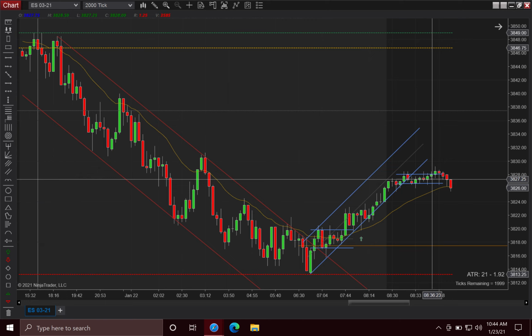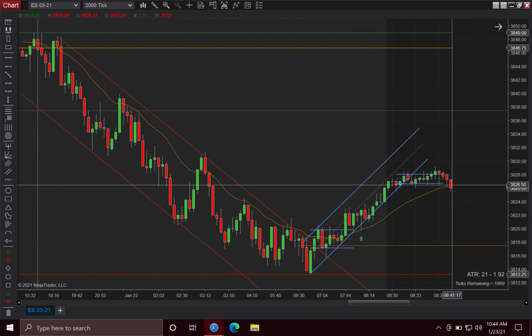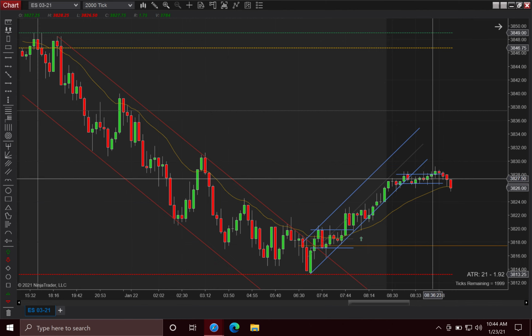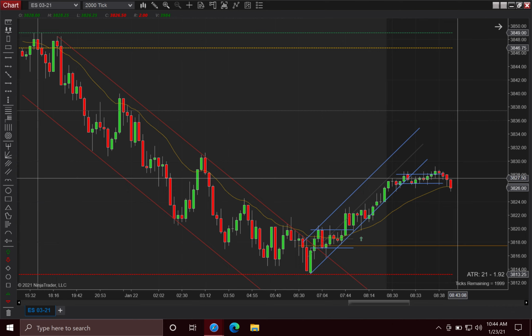Now, the thing about this is that this congestion zone isn't that big. 38.2820, or 38.2675, 38.28. That's not big enough to really make money. So I don't know if I'd make big trading decisions off this congestion zone. I would just kind of wait it out.